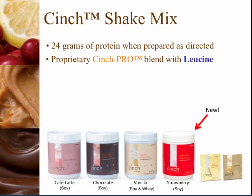In addition, with the soy-based Cinch flavors, we have the whey-based vanilla Cinch shake for people with soy allergies and intolerances. And both the soy and whey shakes are a high-quality protein source and deliver the same nutrient profile. They have no artificial flavors or sweeteners and have been tested low-glycemic. You really do get all the benefits of a meal.